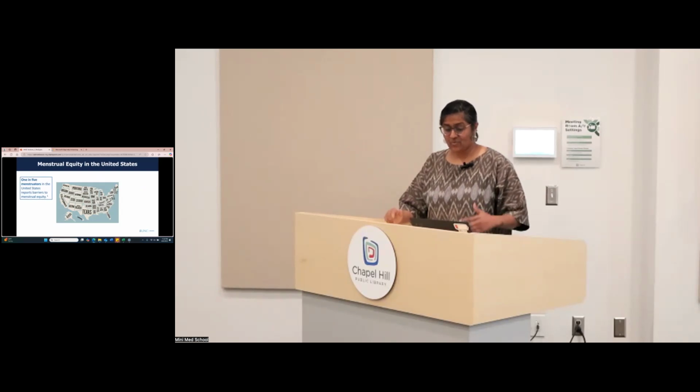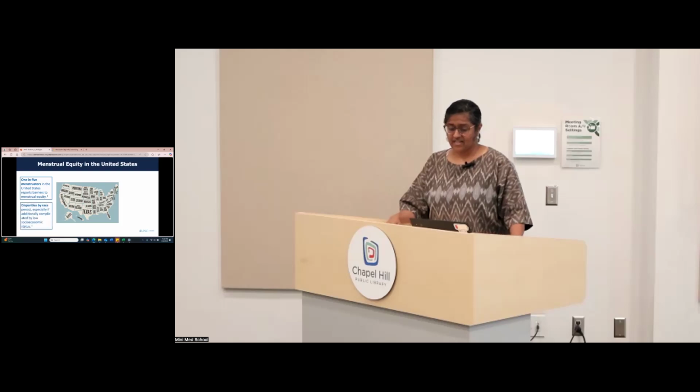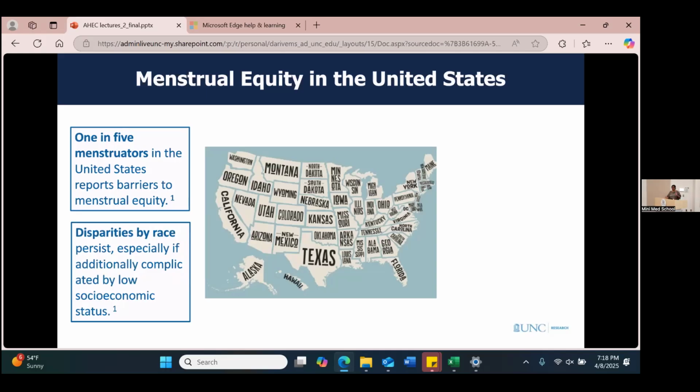So menstrual equity, 1 in 5 in the United States actually suffers from menstrual inequities. That's pretty high. Disparities by race persist. And remember, it's not about race, it's about racism. It's about the fallout of racism. It's about historic oppression. So just to be clear about that. It's complicated by lower socioeconomic statuses. There's not much research in the United States compared to global research.